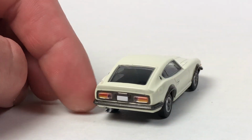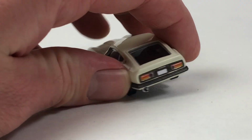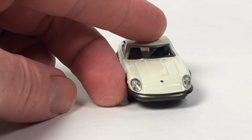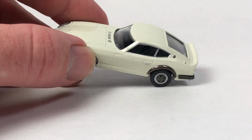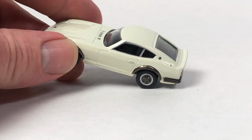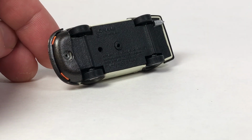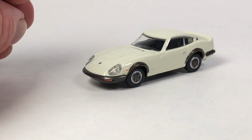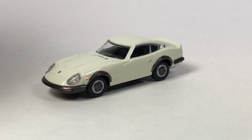This one is metal, so the body is metal. It does have inserted taillights. Some exhaust detail there. Rubber tires. It has inserted headlights with the covers. It's got the little Z logo right there in the hood. So it's got some silver trim, chrome trim, and it's riveted, one rivet, quite detailed, and I think it looks pretty good. I'm not upset about this. I think it looks pretty awesome.